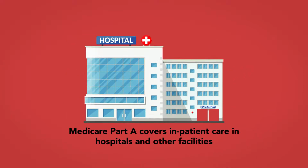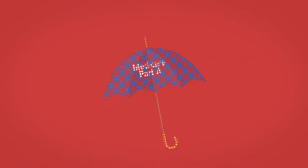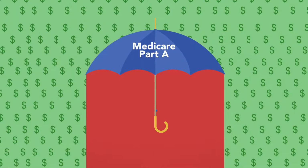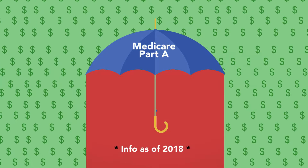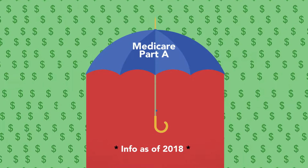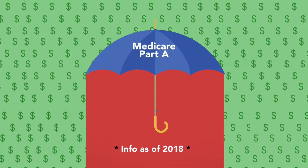Medicare Part A covers inpatient care in hospitals and other facilities. In this module, we will delve more deeply into the details of Medicare Part A coverage and costs to the patient. It should be noted that the dollar amounts and other information mentioned in this course are as of 2018, but are subject to change.